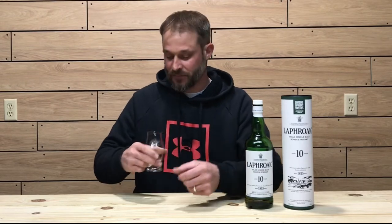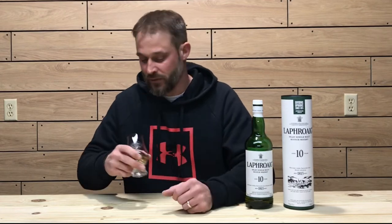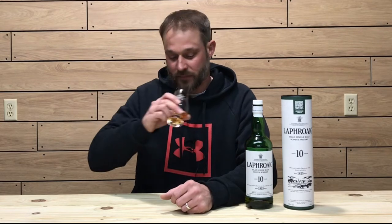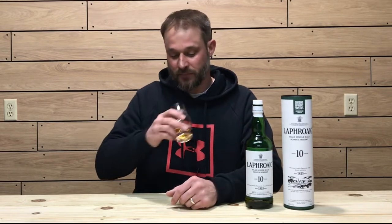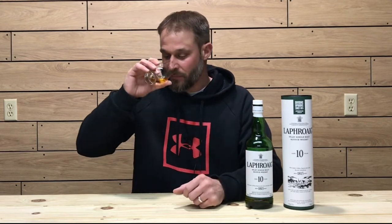It definitely makes you feel like you're by the sea. Definitely a nice salty, maybe a seaweed note also on the nose. There's also a sweetness, like maybe a honey or vanilla. And the peat on this is very pronounced, strong, rich peat. And this peat also has some medicinal qualities.